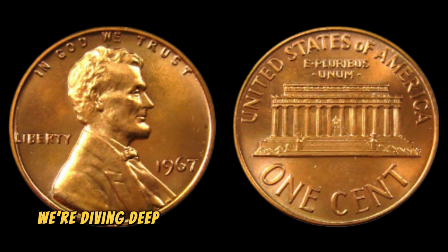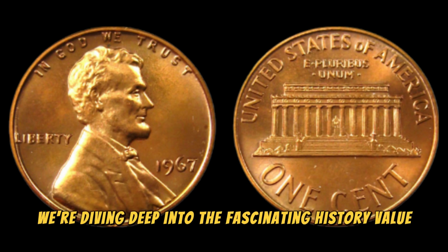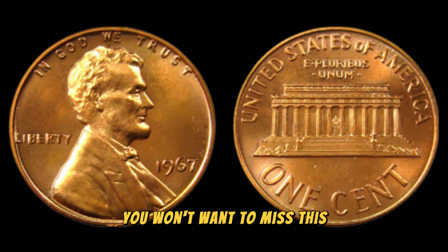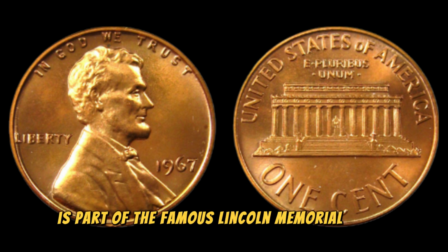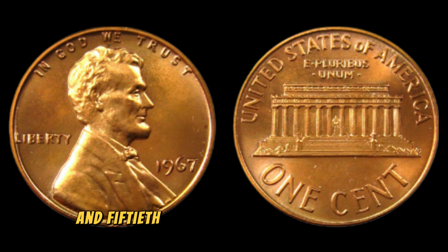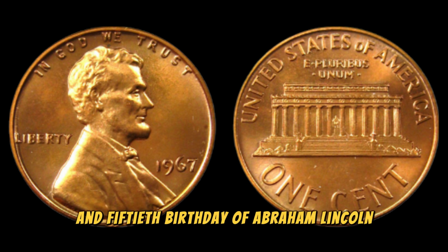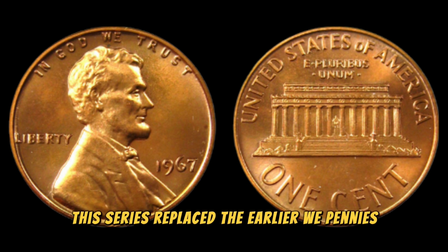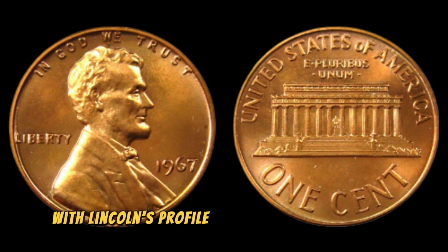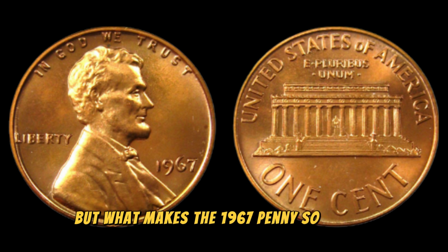Today, we're diving deep into the fascinating history, value, and extraordinary market worth of the 1967 U.S. 1-cent mint mark penny. You won't want to miss this. The 1967 Lincoln penny is part of the famous Lincoln Memorial series, which was introduced in 1959 to commemorate the 150th birthday of Abraham Lincoln. This series replaced the earlier wheat pennies, and it featured the iconic Lincoln Memorial on the reverse, with Lincoln's profile remaining on the obverse. But what makes the 1967 penny so special?